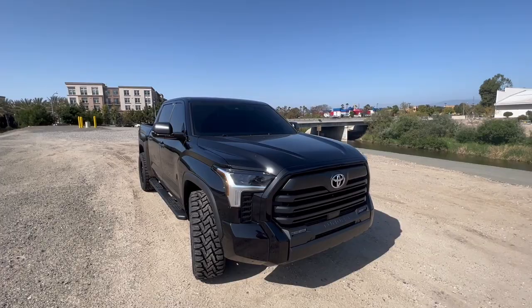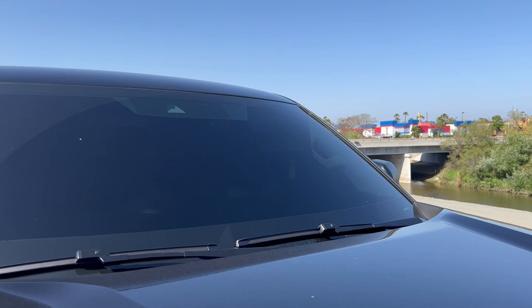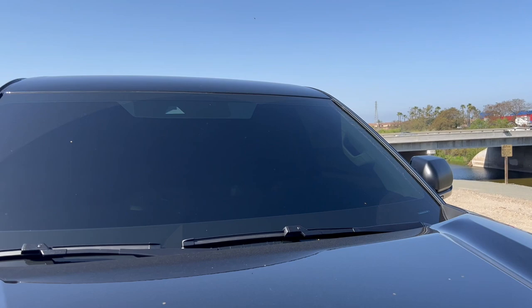My goodness, we went dark, dude. You can't see a thing inside. Look at this. You can barely see the handle inside there because it's in direct sunlight too, and you can still barely see that, bro. Oh my goodness. Yeah, we went dumb this time, but it looks so sick though.